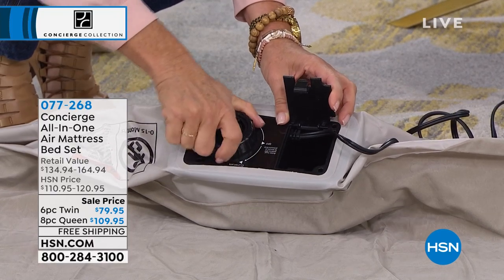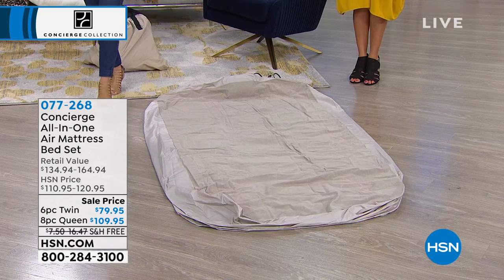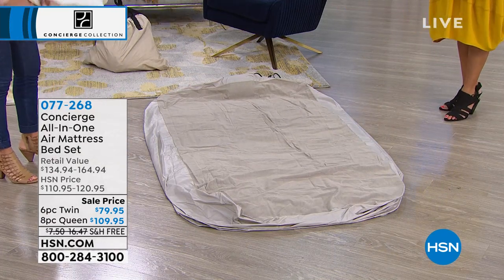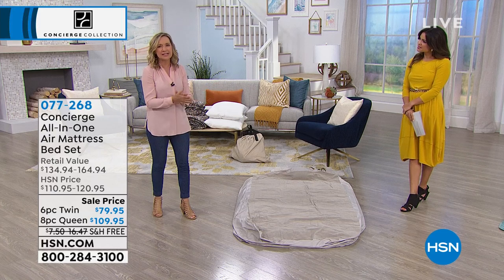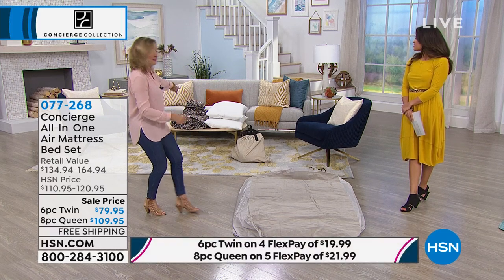I'm just going to hit inflate. This is fast. So the twin size here will inflate in about 2 minutes. Nice. 2 minutes. You're not having to pump anything. You're not really having to even pay it any mind. The queen size, about 3 minutes. That's it. And then we're including everything you see here.